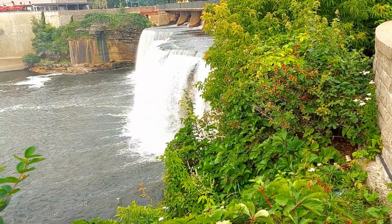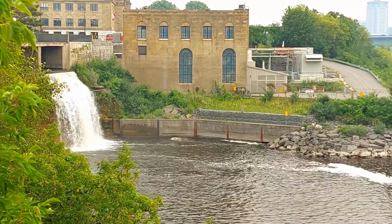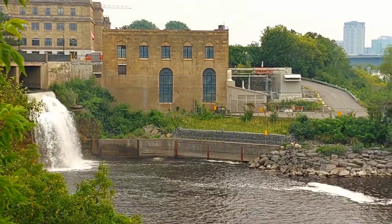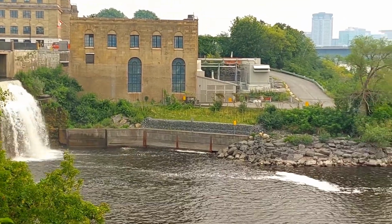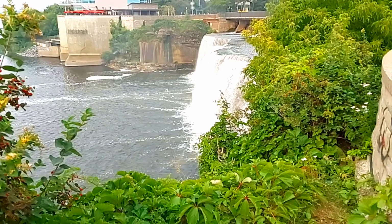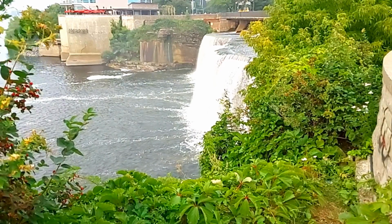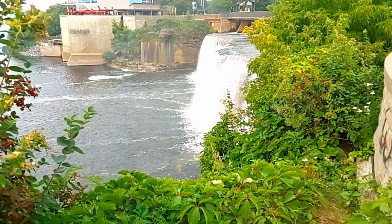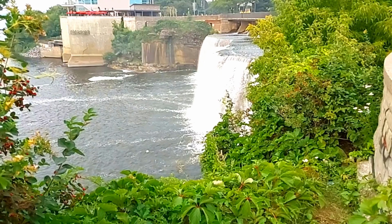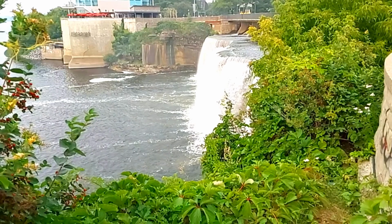Here we have another view of the falls. There is another segment further down. The Rideau Falls is bisected by Green Island, just south of Ottawa's old city hall. The Rideau Canal itself was created to bypass this waterfall.